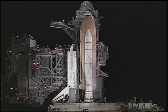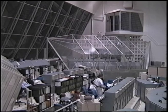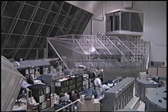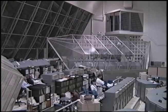Here at NASA's John F. Kennedy Space Center in Firing Room Number 1, launch preparations are proceeding smoothly. The launch team is not working any significant technical issues at this time. Space Shuttle Discovery stands poised for liftoff from Launch Pad 39B with a preferred launch time of 6:42 a.m. Eastern Time.